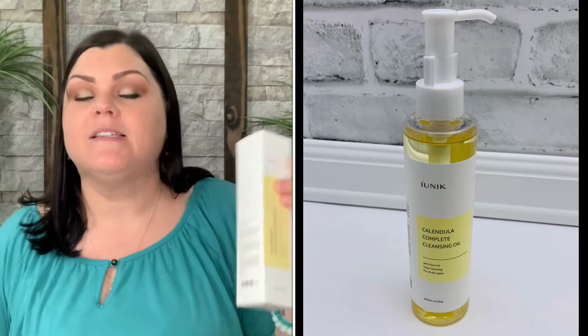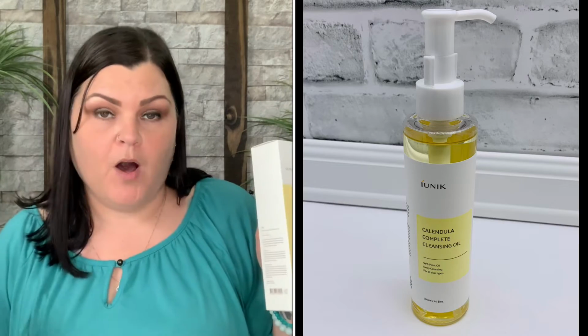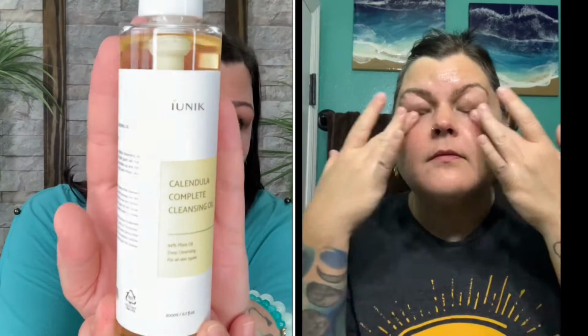I always tell you guys a cleansing oil or a cleansing balm is what I always start with. I prefer the cleansing balm over an oil because oil is just in my head. I just don't like oily things. It's been like that since I've been a kid. But I do use the actual cleansing oil, and this one I have used before and I really do enjoy it. So this is how the container looks.